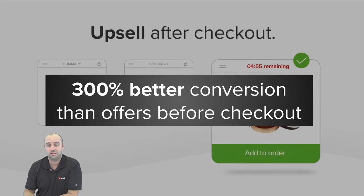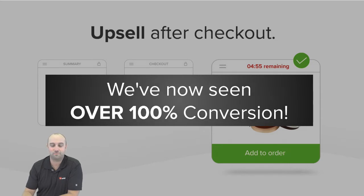Post-checkout offers is 30%, I want to say, like normal. Like that's not hard to achieve. We're seeing some stores seeing 60, 70%. We actually have some stores doing, I think it actually says on the next slide, we actually have some stores doing over 100% conversion, and I'll explain how they do that.